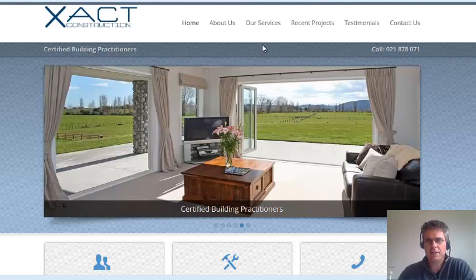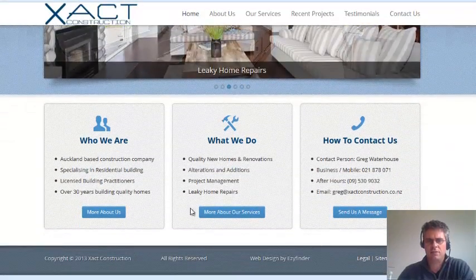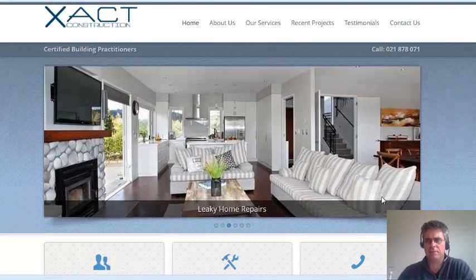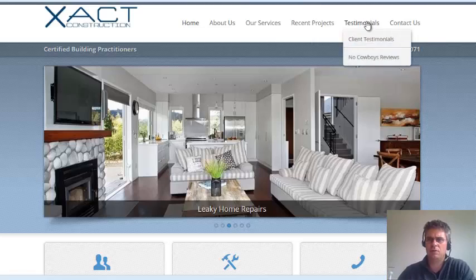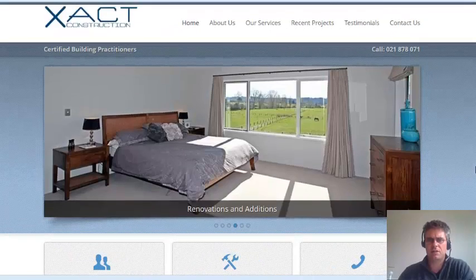Now this is nice and clean. We don't have a headline engaging people straight away. You've got about 3 seconds to capture someone's attention. Good use of images though, they seem to stop scrolling, and it's very clean and easy to navigate, so I'll give them that. There's nothing there to capture my name and details. There's testimonials further into the site, and there's no face to the business so far.